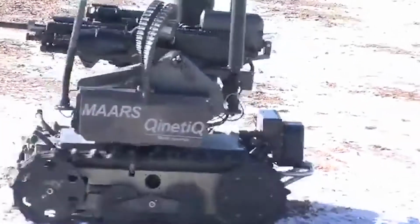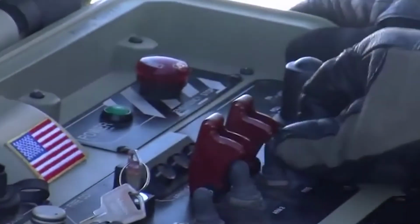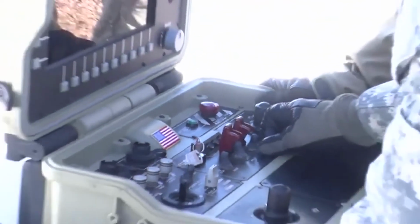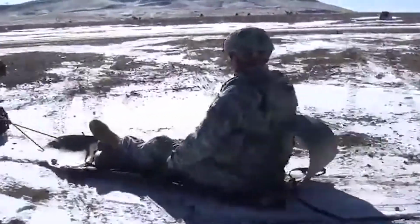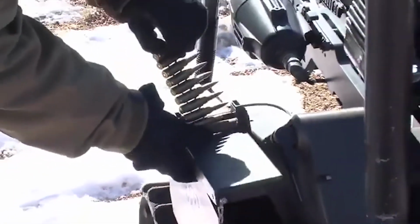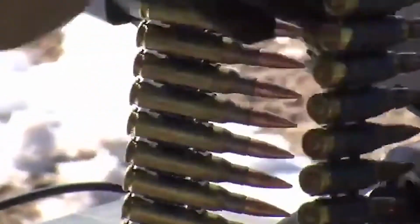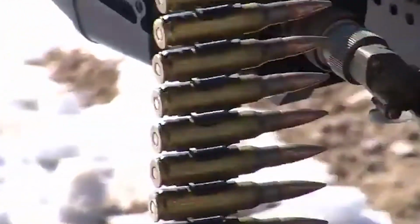The MARS robot can be armed with a 400-round M240B machine gun, a grenade launcher, or even used to drag injured soldiers out of danger. Capable of a top speed of just 7 miles per hour, it's just about fast enough to keep up with the troops and has staying power too. With a battery system capable of running up to 12 hours, luckily there's no AI involved, so we're not going to see the robot uprising just yet.